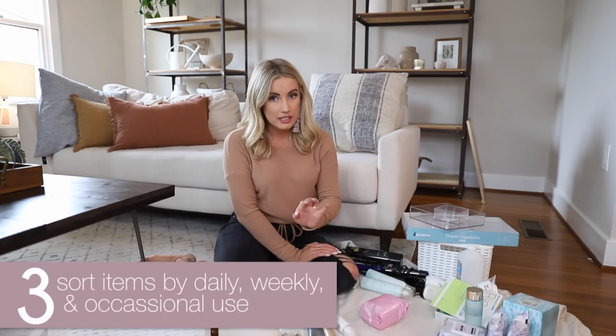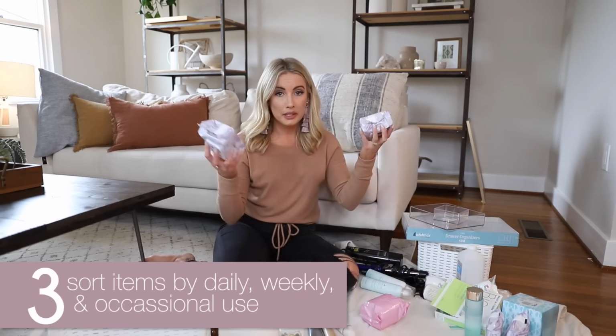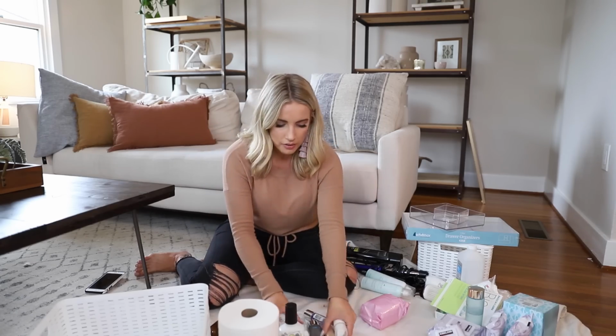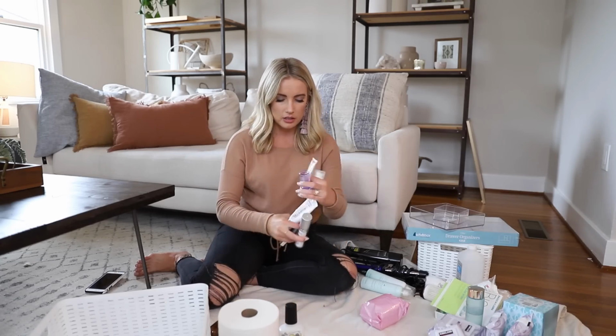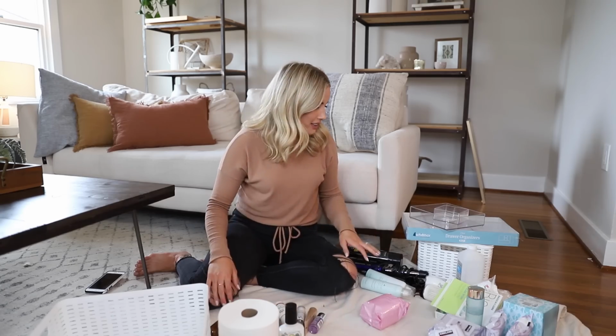Number 3 is you wanna go through all of your stuff and identify what are the things you use on a daily basis, what are the things you use on a weekly basis, what is extra storage where you don't probably need to have all of your extras in your bathroom, and what are things that you maybe use on a quarterly basis that are really not that important. So for me, all of these products right here I use on my face on a weekly basis, whether it's a mask, sunscreen, moisturizer, or makeup remover. I'm gonna put those in a special pile and I'm gonna bring those into the bathroom. Things like extra cotton pads or 50,000 pairs of contact lenses.